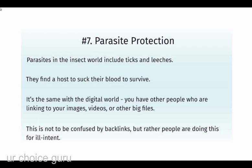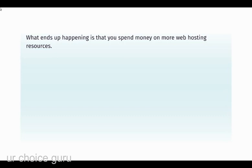Now, if you get too many of those, eventually they begin to use your server resources that you pay for. They're not paying for it, you're paying for it. And then they use your videos and they're going to use your bandwidth that you pay for. So keeping that in mind, you're going to need to protect yourself, right? Like I said, what ends up happening is that you are spending money on more web hosting resources.